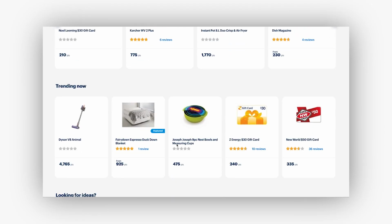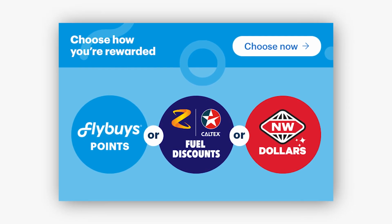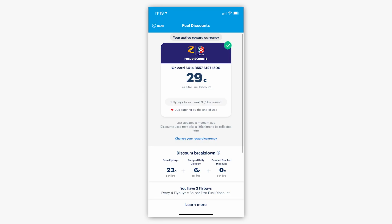And something you can do with your Flybys is dedicate them to where you would like to go. So you have a few different options. You can dedicate them to go towards the Flybys store, or you can dedicate it to discounts on gas or at New World supermarkets. So my Flybys rewards are dedicated towards gas just because I drive a lot for Uber and stuff.